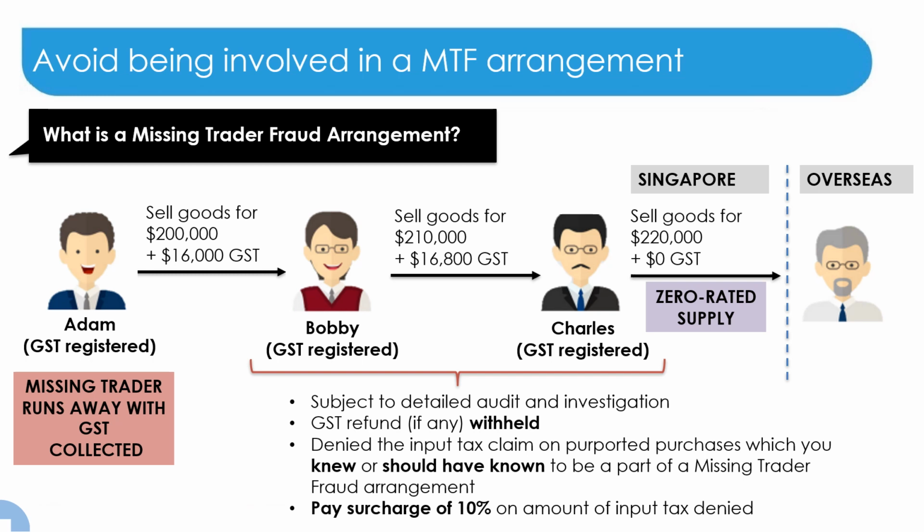Businesses that are at risk of being implicated in missing trader fraud arrangements are often those that have failed to perform adequate and appropriate due diligence checks to ensure the authenticity of the transactions being entered into, or that choose to ignore obvious warning signs in order to earn a quick profit. To avoid facing penalties and having your GST refunds denied, you should be alert and avoid participating in any arrangement that is organized with the intention to defraud IRAS of GST.